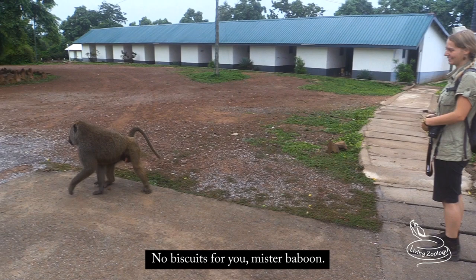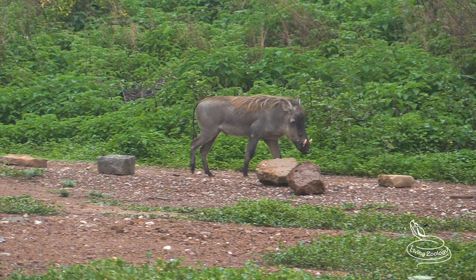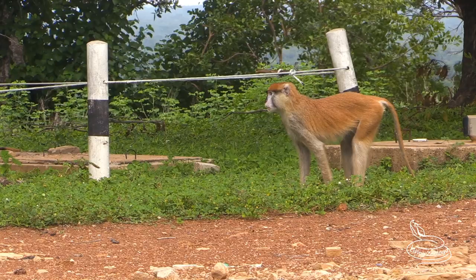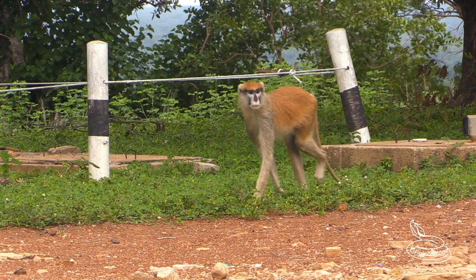There are about 90 species of mammals in Mole. For example, warthogs, several species of monkeys or antelopes. Some people even have a glimpse of the leopard.